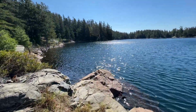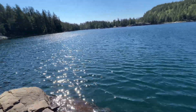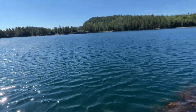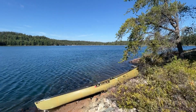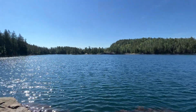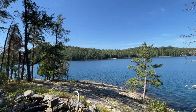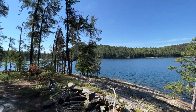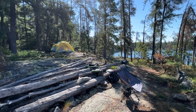One of the things that I really liked about this spot is that I can fish right from the campsite without the boat. With it being this windy, that's a nice bonus. So, there you go. All right, it is 11:30 here on Scott Lake, and I have done all the things.